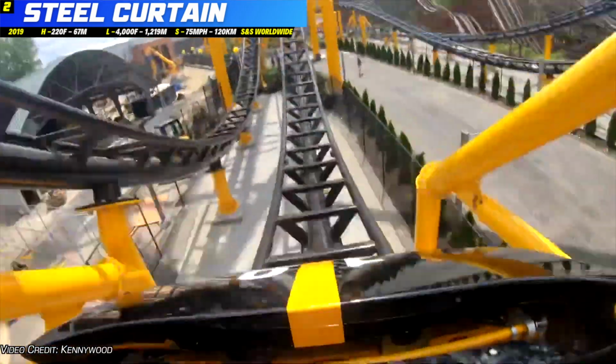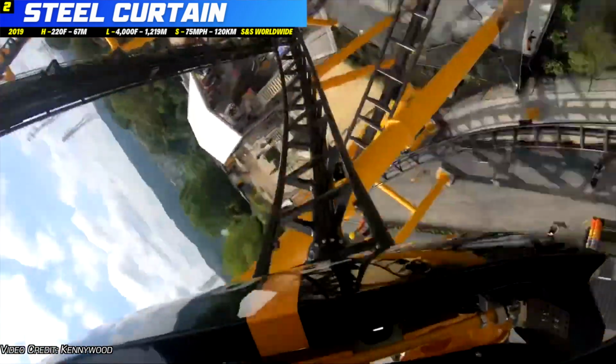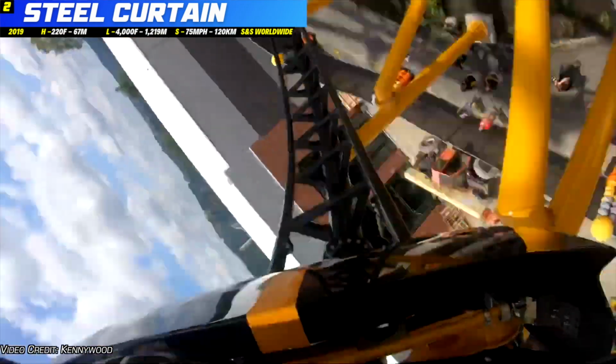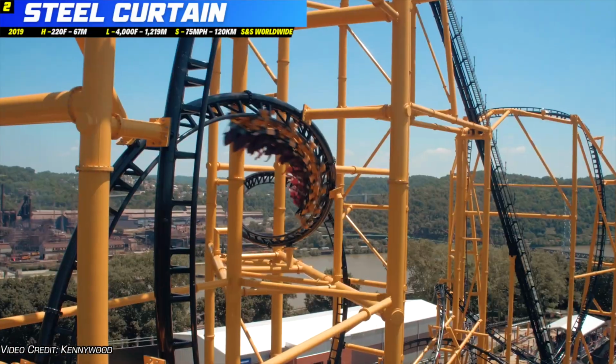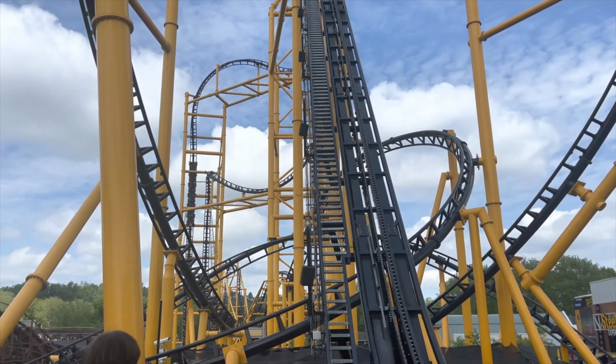And that lift hill is so steep, it's absolutely insane. And the placement of Steel Curtain is really great because Kennywood's located right by a giant ravine down to the river. So when you're going up the lift hill for this, you look off to your right and you're looking way down to the factories and the river below. It's really kind of intimidating, and I love it.